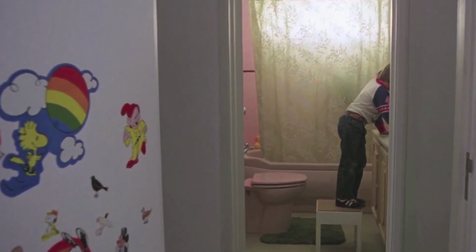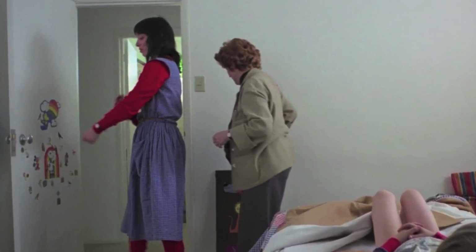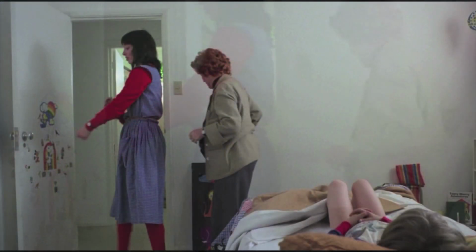Right before Danny's episode, we see Dopey sticker on the door. After his episode, when they're leaving the room, Dopey is now missing from the door, suggesting that Danny has now smartened up.